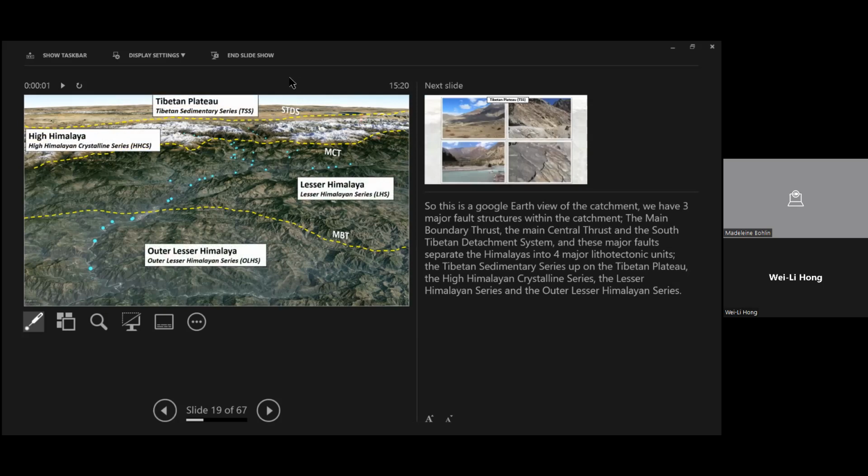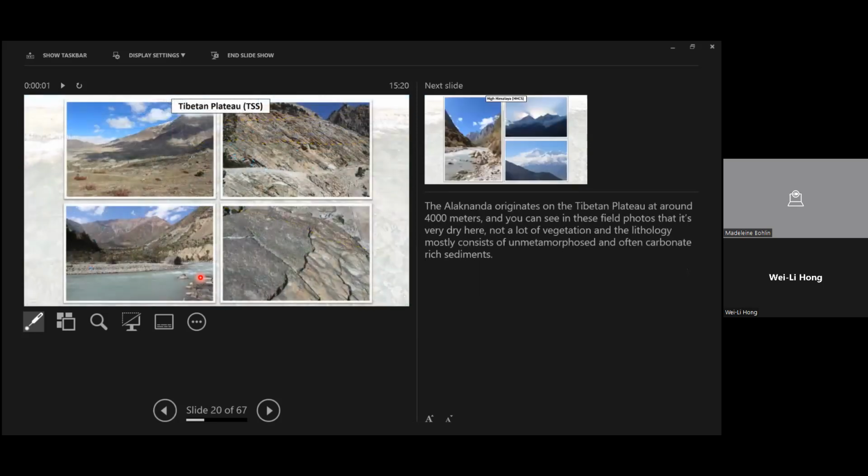So up on the Tibetan plateau, we have something called the Tibetan sedimentary series. In the high Himalayas, we have the High Himalayan Crystalline series, and then we've got the Lesser Himalayan and Outer Lesser Himalayan series as we move south in the catchments. And like I said, these units have very different characteristics when it comes to both geology and things like climate, for example.